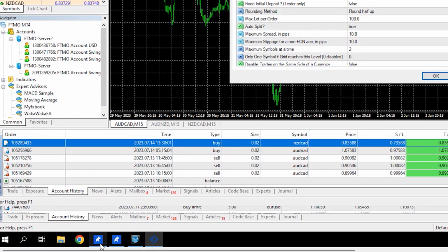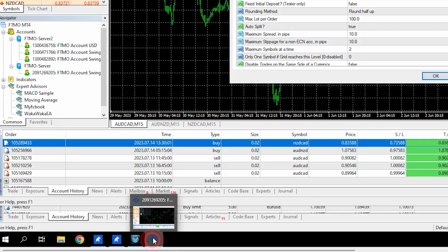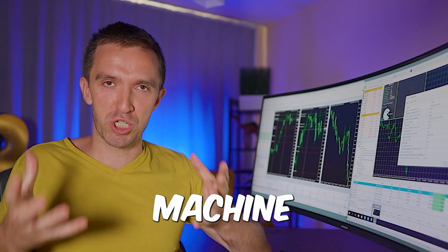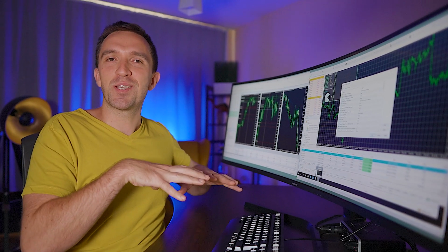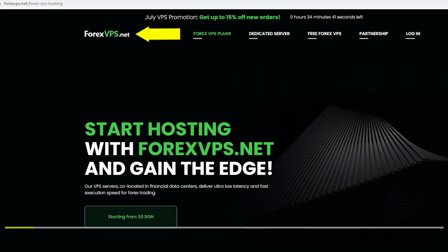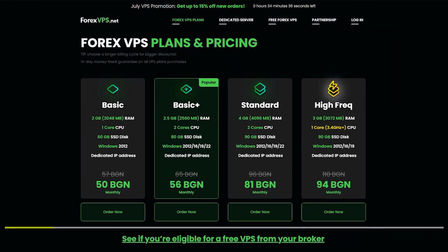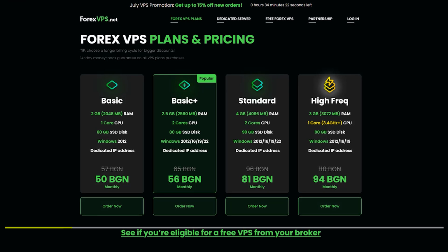You can see them right in here. 2 from Black Bull Markets, 1 from Darwin X, and the FTMO funded accounts. So the VPS, for the beginners, is a virtual machine. These accounts and these EAs are not here in my studio on this computer. They are on a virtual private server, and the one that I'm using is called Forex VPS.net. This VPS service is dedicated only to algorithmic trading and expert advisors.